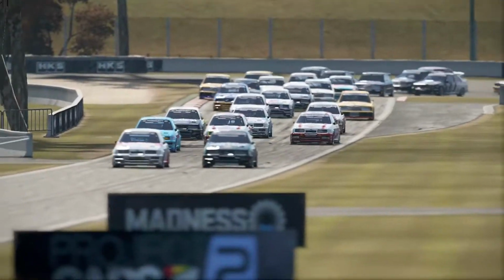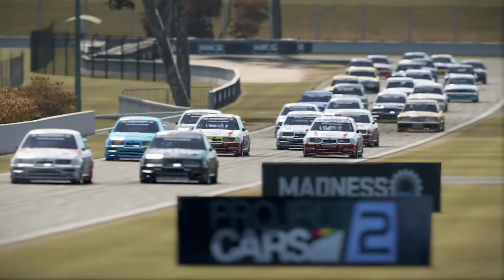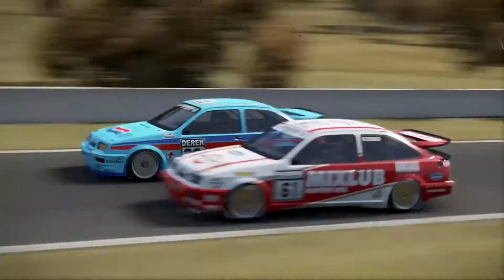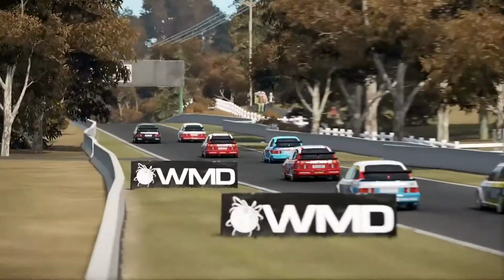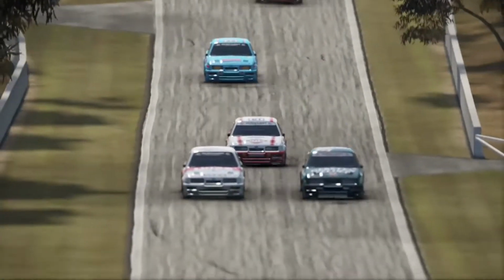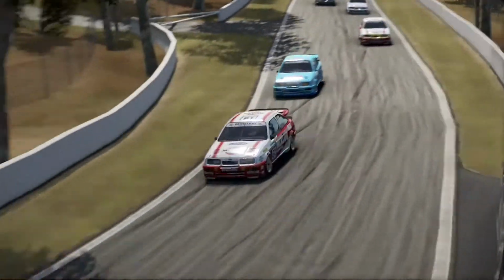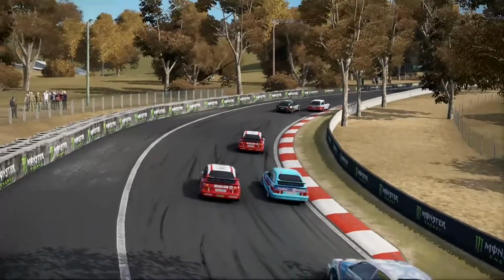It decimated Australian motorsport, winning the Sandown 500, the Wellington 500, and the Bathurst 1000 twice in a row. It even took an overall victory at the Spa 24 Hours in 1989 against BMW M3s, Toyota Supras, and Porsche 911s. And it even adventured off of tarmac into rallying.